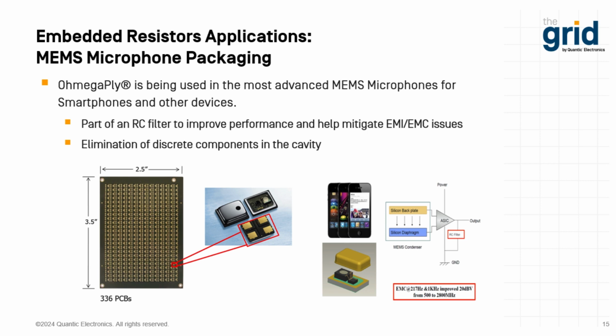Well, what happens is, because of all of the various frequencies that cell phones have to deal with, you have Bluetooth, you have your Wi-Fi, 3G not so much anymore, but you have 4G and 5G. All this is going on inside the cell phone. So you have to make sure that the mic doesn't cause interference with those signals and vice versa. And by putting an RC filter inside this package, you can basically help eliminate that and get much better signal integrity and much better output from the microphone.